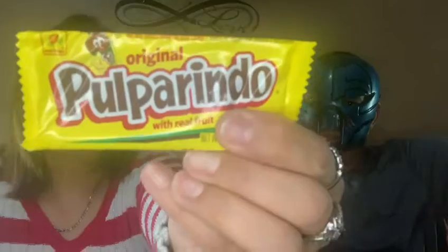So the second one that we have inside, there's 12 pieces, and it's called Pulparindo with real fruit. Try to say that 10 times. Pulparindo, pulparindo, pulparindo. I am kind of scared because it does say hot and salted tamarind. Maybe it's like tamarindo. Maybe it's the cousin of tamarindo. It has 12 individual ones in there. Oh, and of course, let me show you the back. Here is a product of Mexico. And there's 12 packages that look like this.